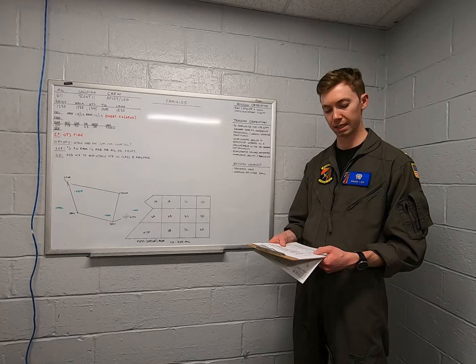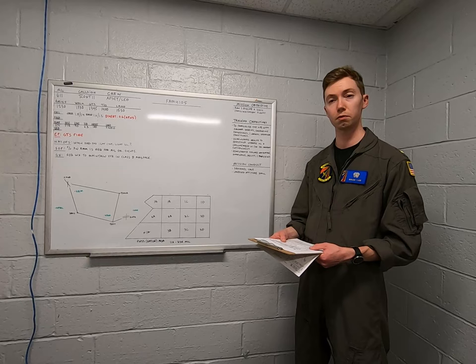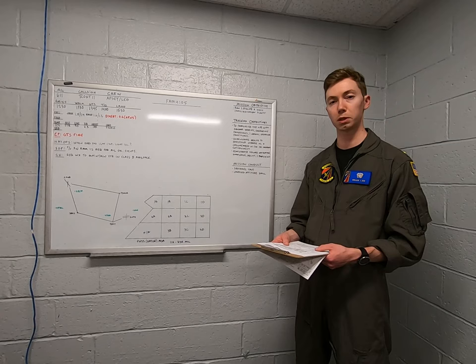From the half Cuban, we'll immediately begin the Immelmann by using that same 4G pull to intercept 17 units until the canopy bow touches the horizon when we're inverted, at which point we'll roll the aircraft upright and begin slowing to 180 knots to set up for the split S.